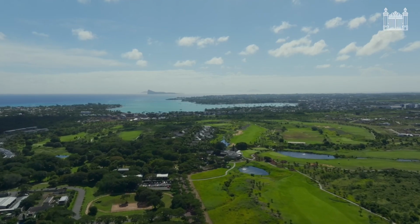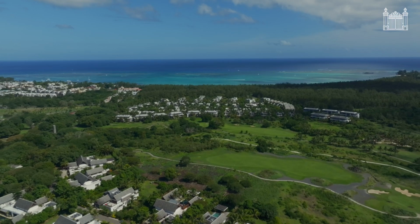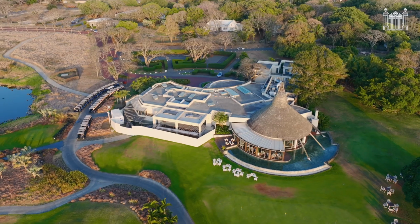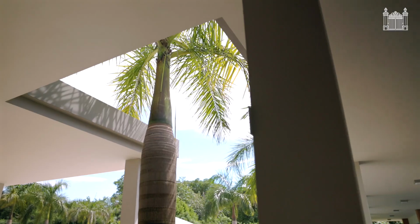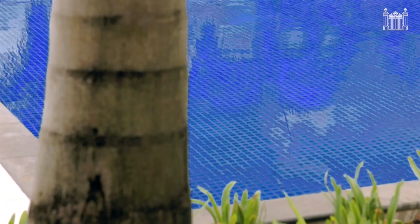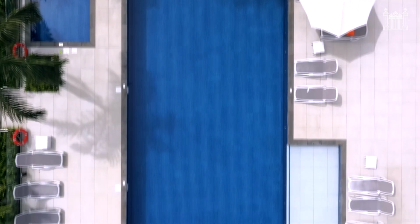Hello everyone. So Mont Choisy is one of the most exceptional pieces of land in Mauritius. We started the development in 2014 and today, 10 years later, it's home to a championship golf course, home to the recent DP World Tour. So you've got a beautiful clubhouse. We just opened a golfer's bar recently, 6 months ago. So with the clubhouse, we also have a leisure center, which has a beautiful lap pool, gym, sauna, hammam, paddle court, and 2 wonderful tennis courts.